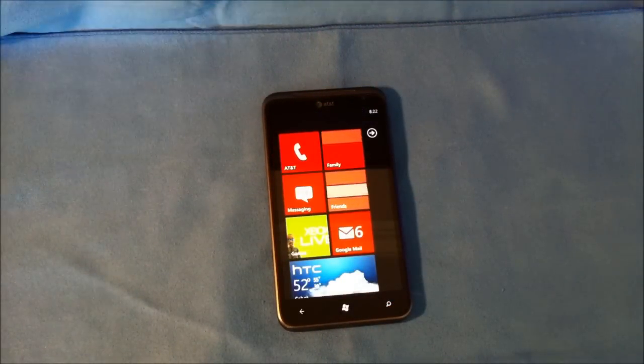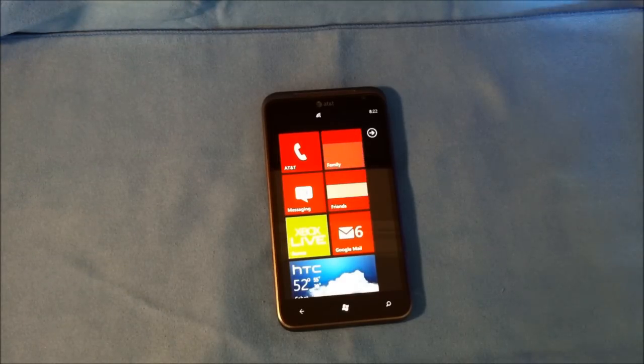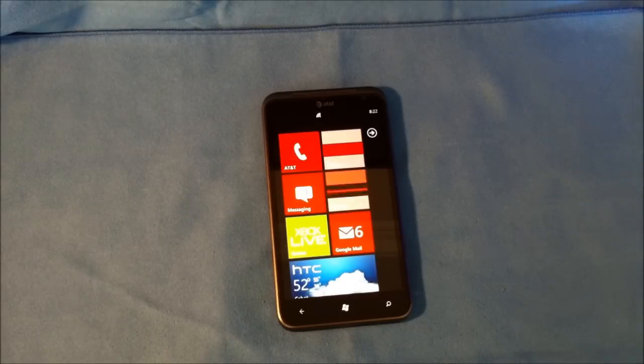It has 16 gigabytes built in of storage. It has a 1650 milliamp hour battery. It has Bluetooth 2.1 EDR. It has Wi-Fi built in, the 802.11 b/g/n. It has DLNA, tethering. Also has an over-the-air sync.